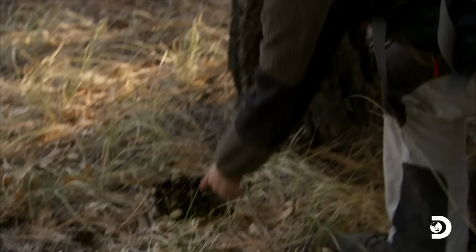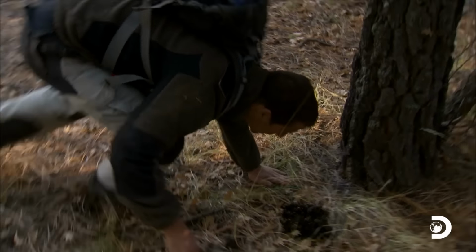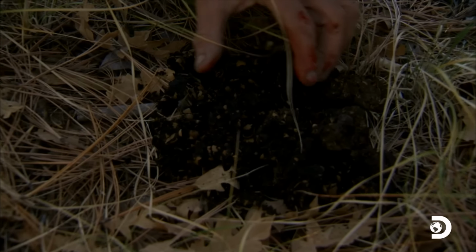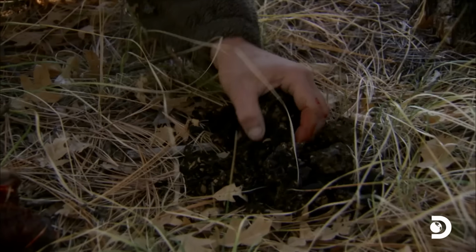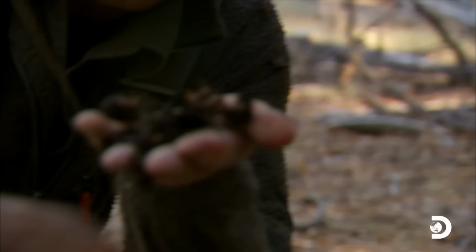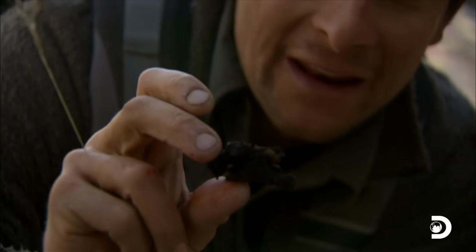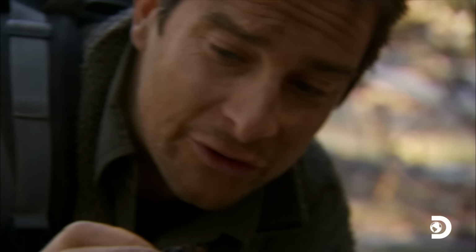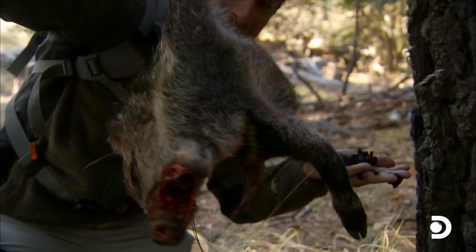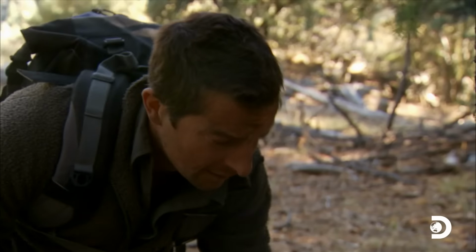But this region is also home to other predators, apart from just big cats. There's the bear poo. You're gonna get black bears in these woods. And you see all the acorns that it's been feeding off. See all of that? Thing is, black bears aren't only herbivores, they're also opportunistic. If they smell meat, they'll take it.